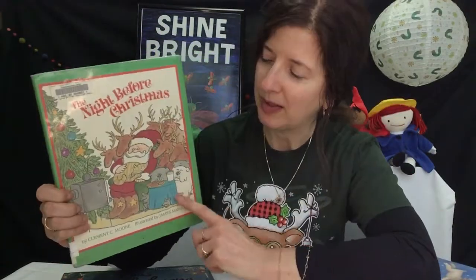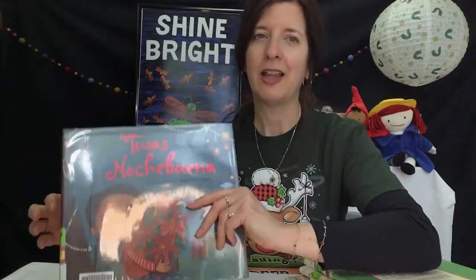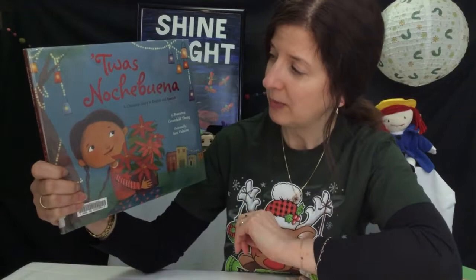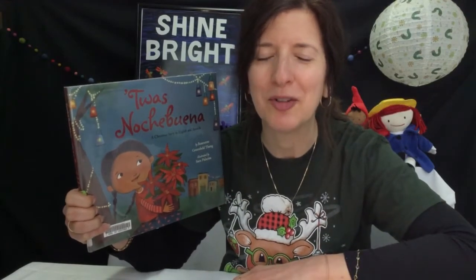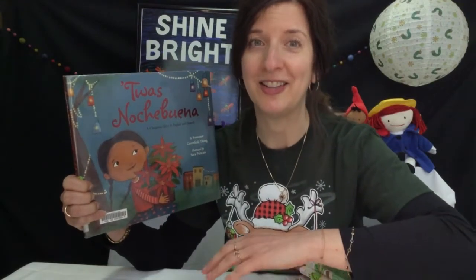And for this one, I don't even feel like it's Christmas unless I read The Night Before Christmas. These are the words from the famous Christmas poem written by Clement Moore. And in this book, the illustrations are by James Marshall. This one is a newer version of that old poem. This one is called 'Twas Nochebuena, and it's a Christmas story in English and Spanish. The words for this update to The Night Before Christmas were written by Roseanne Greenfield Thong, and the illustrations are by Sara Palacios.